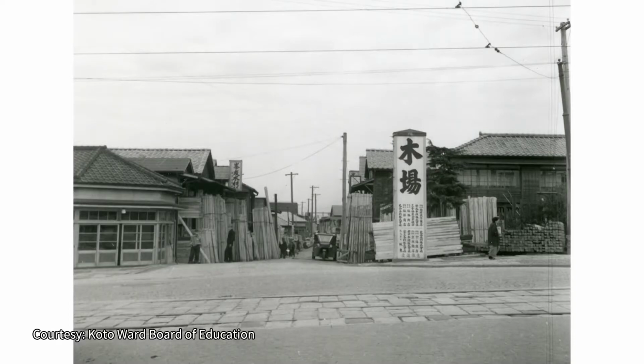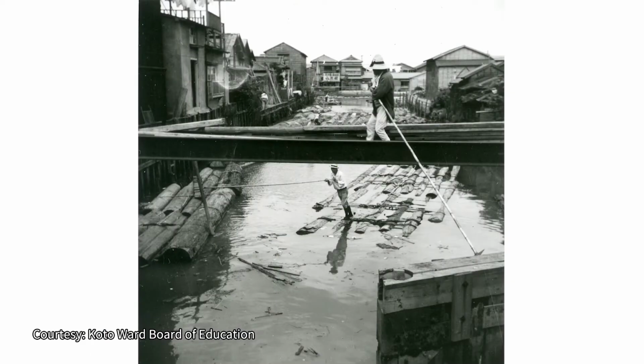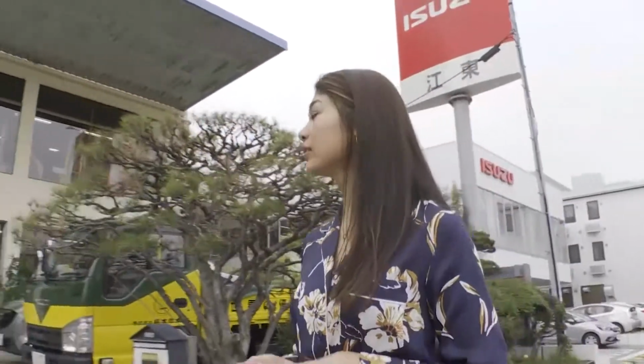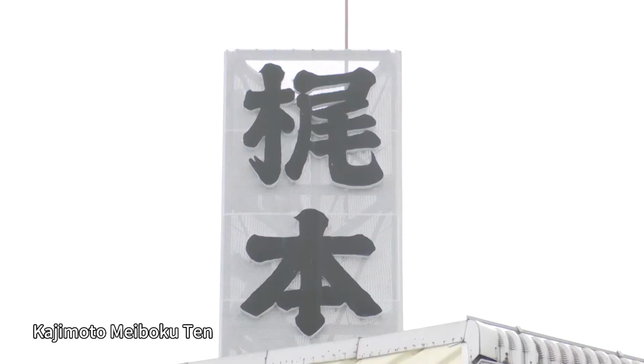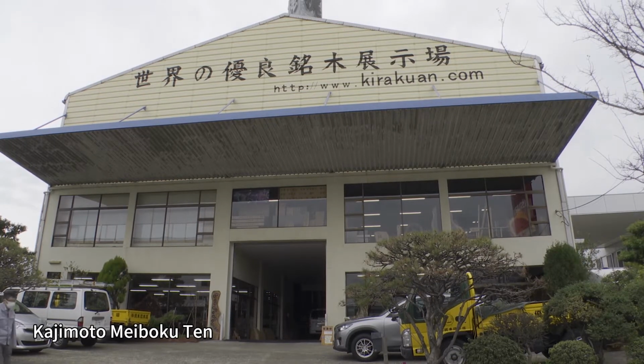In the Edo period, centuries ago, Kiba, meaning wood place, was located further inland in the Fukagawa area, which sat on the coast. But as land was reclaimed, a new wood place, or Shinkiba, was built in the 1960s. A 5-minute walk from the station, this is an exhibition space displaying high-grade wood from around the world. The facility is operated by Kajimoto Meiboku Honten, a company specializing in such products.